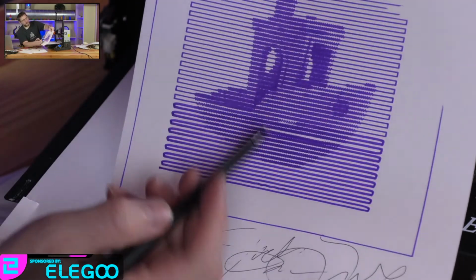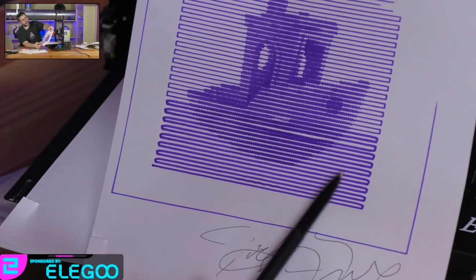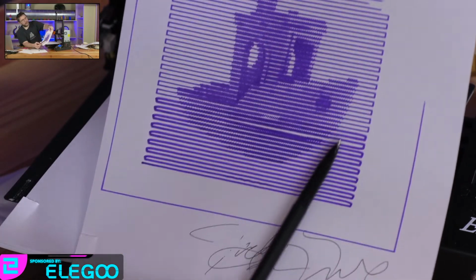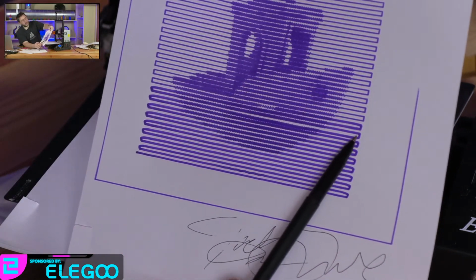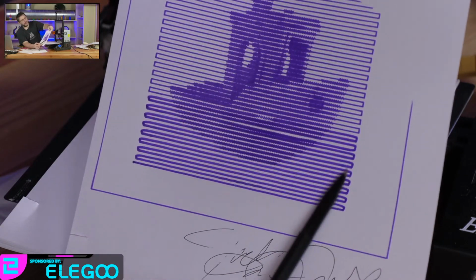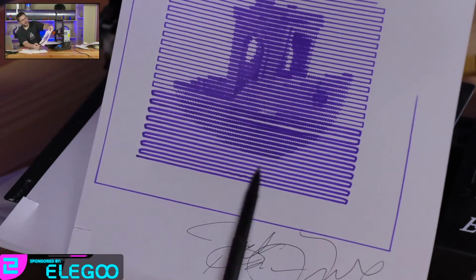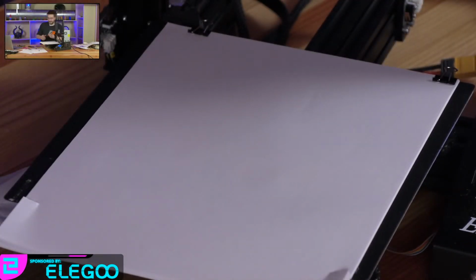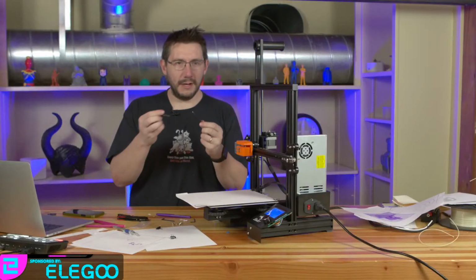Look, I know that this part was too close to the bed, and this part pulled away a little bit, but I'm going to be honest with you. Look at that, that's water. That's like water. I like it. Look at that. We did plotting and stuff.